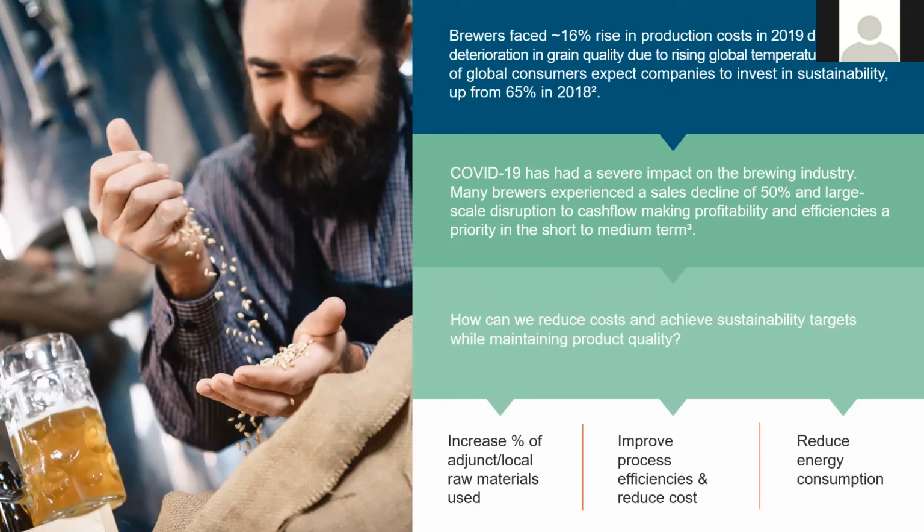That's almost all of consumers that expect companies to invest in sustainability efforts, which is up from 65% just a few years ago. And then, of course, we're just sort of coming out of the pandemic here, which also had an impact on the brewing industry, especially, I think, the craft industry. Lots of food service establishments shutting down, and that really disrupted things, and then really has brewers, I think, focused on cutting costs and making processes more efficient wherever possible.